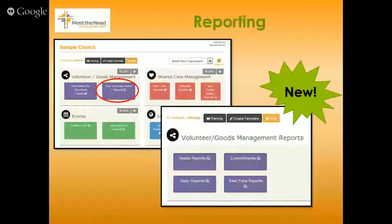Reporting. We have some great new reporting, and we've enhanced our existing reporting. If you go under the View Volunteer Needs Reports from your dashboard, we have a whole new landing page here. If you remember, it used to say pending commitments, completed commitments, open needs, filled needs, expired needs, and the reports were a lot the same, but they were slightly different. What we've done is we created a new landing page. We combined all the needs reports into one. We combined all the commitments reports into one report, and we added 2 new reports, the daily report and real-time reporting. So let's take a look at each one of these separately.